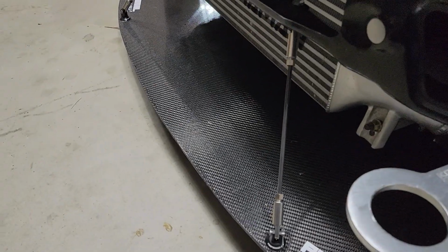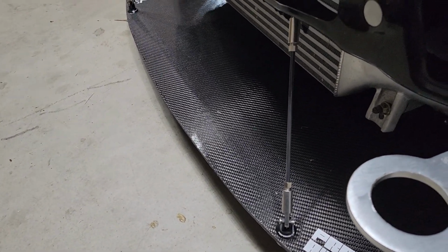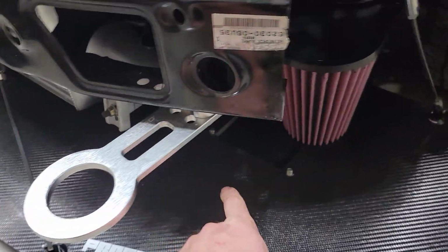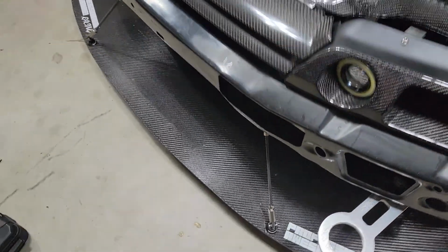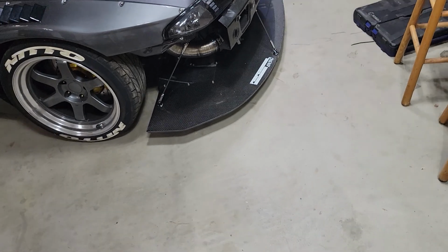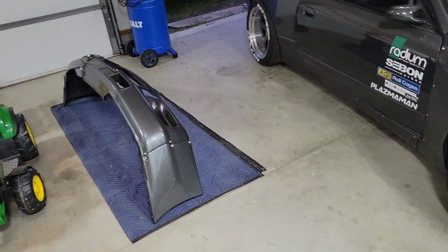I'm going to put another set of pucks over here on this leading edge. And then I think at that point, the next thing I want to do is run a reinforcement along the middle behind the rear bumper to strengthen the splitter a bit. And then we'll probably be good. Got the front bumpers over here.